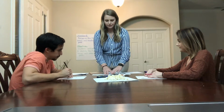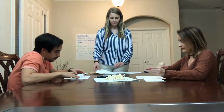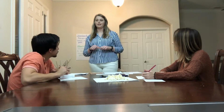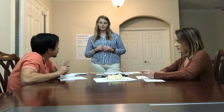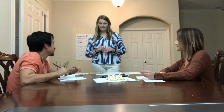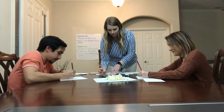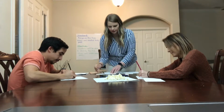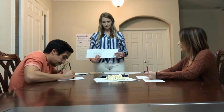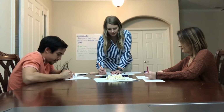All right, so everybody turn to the first page. It says, I can taste with my tongue. I can taste blank. So what do we want to put here? What's something that we can taste? Food. Food? You want to be more specific? Popcorn. Okay, so we can taste popcorn. Everybody write popcorn on your line. And then go ahead and draw some popcorn.